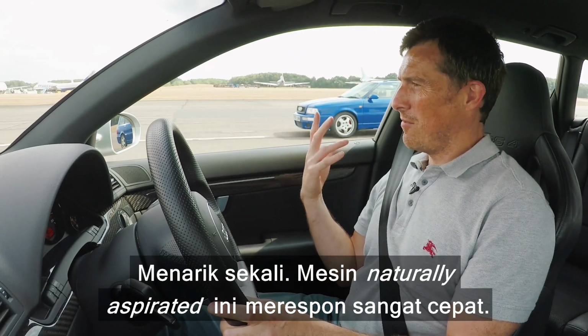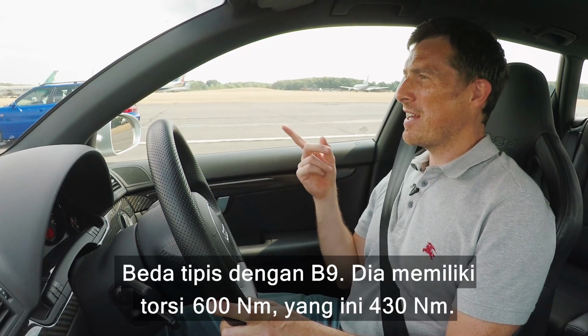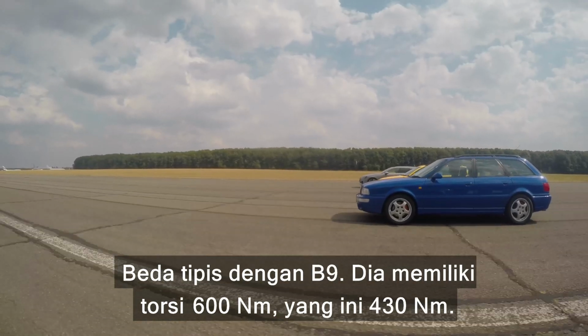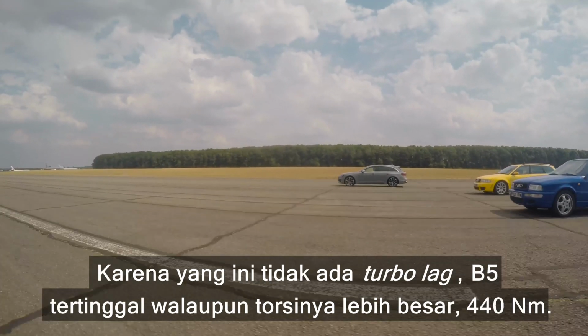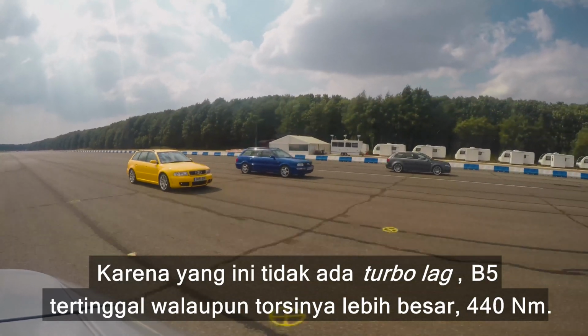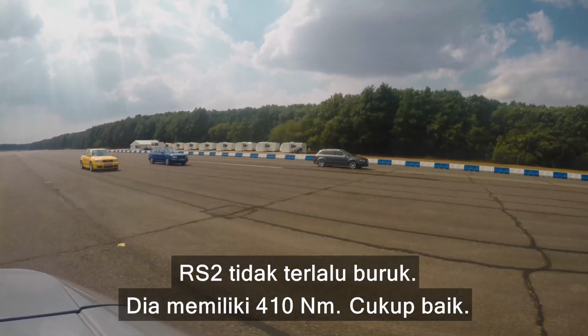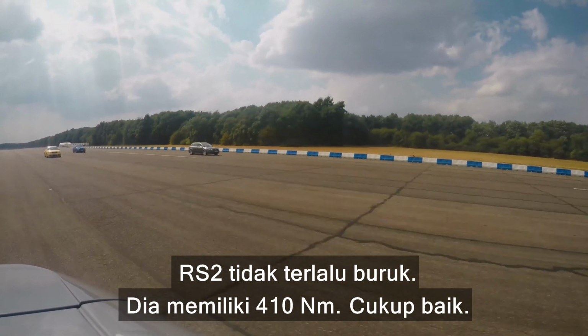That was interesting. So this, naturally aspirated, picks up so quick. And it was neck and neck with the B9. But he's got 600 Newton meters of torque. This has got 430. Because there's no turbo lag, it left the B5, which actually has more torque, 440 Newton meters. And the RS2 didn't do so badly. You see, it's got 410 Newton meters of torque, so it was okay.